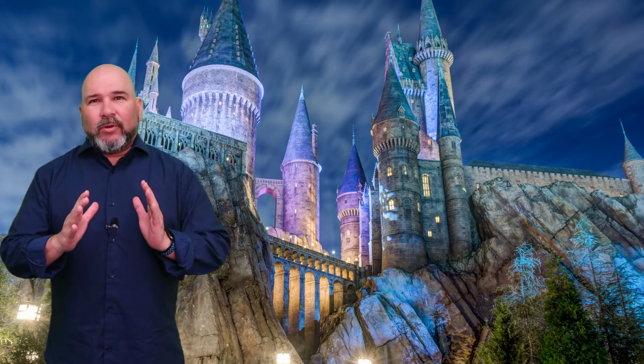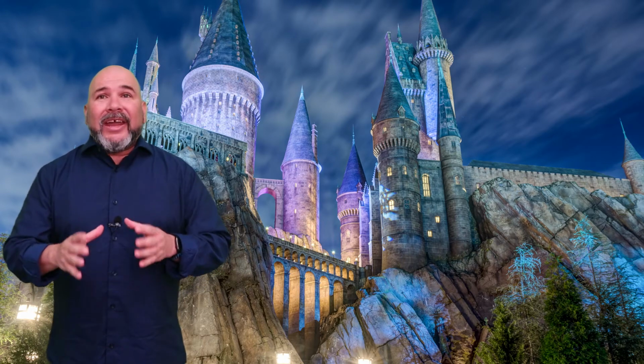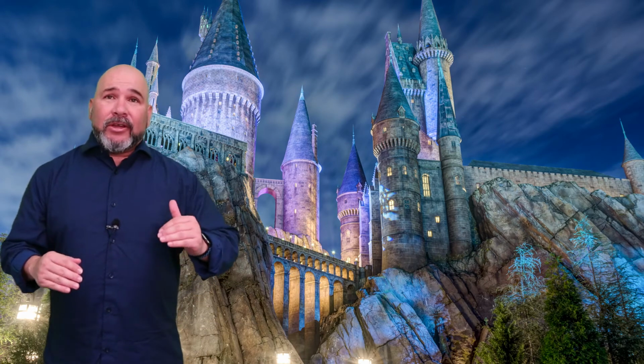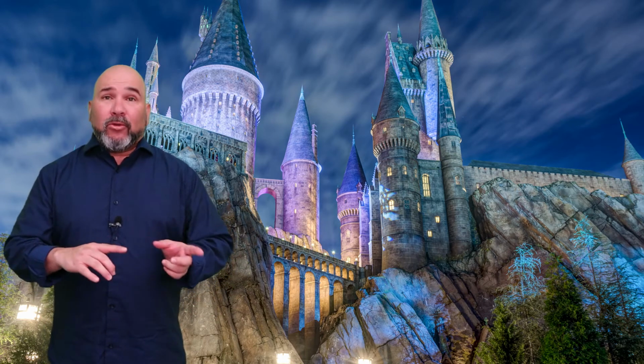Now that you've experienced the Wizarding World of Harry Potter, there's still a few more things we want to mention. First off, that experience you had when you took the Hogwarts Express from Diagon Alley to Hogsmeade, guess what? There's a completely different experience on the way back. If you have some extra time, we recommend riding it both ways.